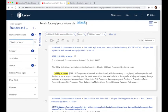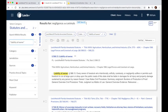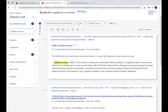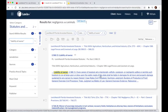Two results is great. Two results I definitely would scroll through to read. And so at this point, what I like to do is read the title of the different statutes. So this one has to do with liability of an owner, which is very much on point. It also goes down to fences and livestock at large. To just give you an idea, the next option has to do with a waiver of sovereign immunity in tort actions, recovery limits. All of that stuff does seem like it could be helpful, but overall this first result seems like it's much more on point.